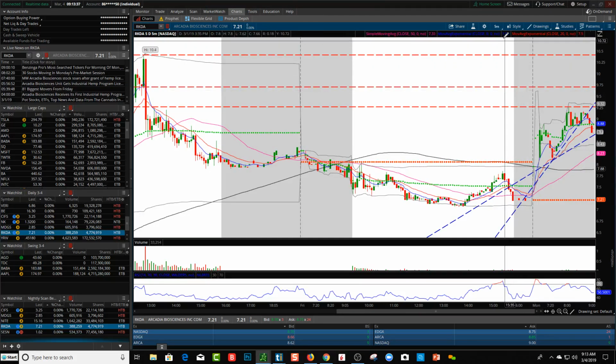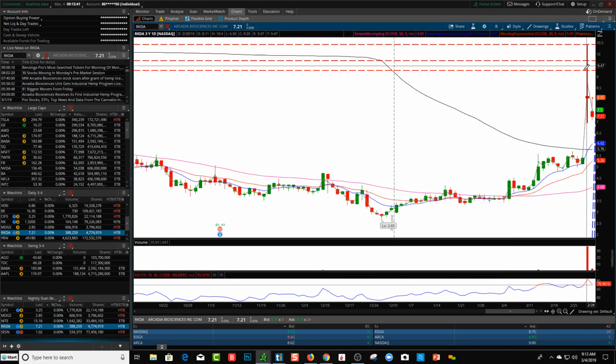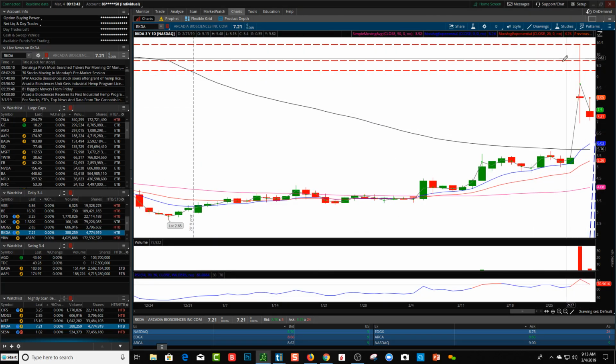and continue upwards. If you look on the daily chart, you can see it's got this nasty looking high wave candle and spinning top candle. These ones are very difficult.